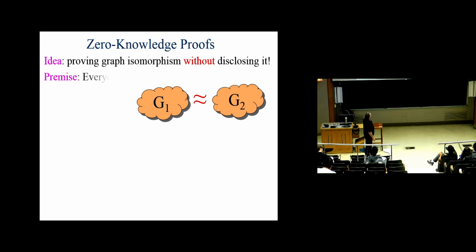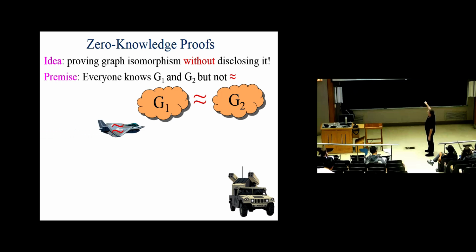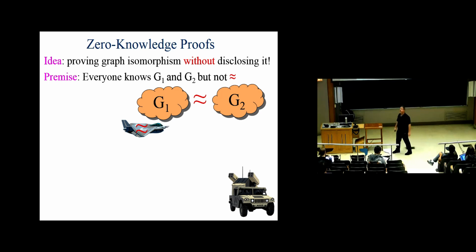So in the context of proving isomorphism without disclosing it, there are many applications, like friend or foe systems. The military plane comes in, and there's a ground station that's protecting a base. This plane is not known to be a friend or an enemy, a friend or foe. This ground station has a binary decision to make, a very dramatic decision. If it's a foe, this is wartime, so it needs to shoot this plane out of the sky before it can come in and bomb you or strafe you. If it's a friend, it should absolutely not do that and instead allow you to come in and land safely on the base. Now, the false positive and false negative errors in this scenario are very severe.